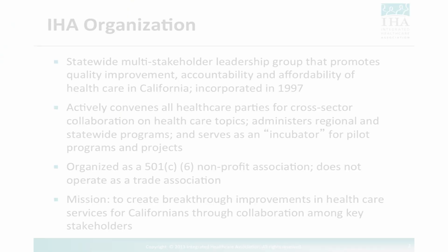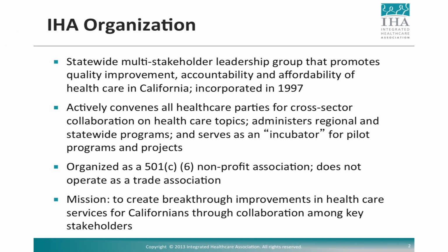Much like the folks who have spoken before me, we are a multi-stakeholder group. We were actually organized in the 90s during the California Managed Care Wars, when the Medical Society and the Hospital Association and the health plans were facing off. We needed a place where we could all come together, put the sword down, and try to work together to improve quality and cost. And that's what we've been up to since then.